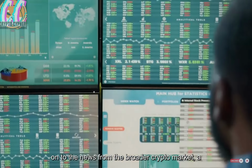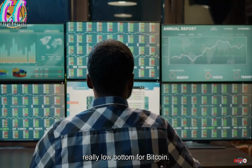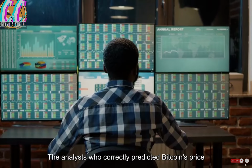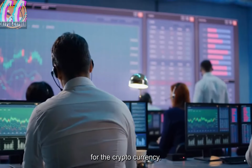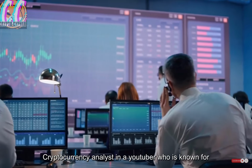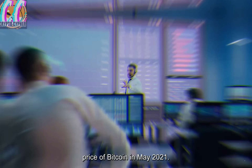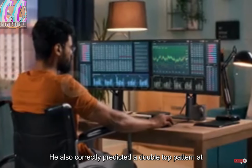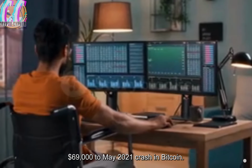Moving on to the news from the broader crypto market, a reputable analyst is forecasting a really low bottom for Bitcoin. The analyst who correctly predicted Bitcoin's price peak at $69,000 has forecast an absurdly low bottom for the cryptocurrency. Dave the Wave is a well-known cryptocurrency analyst and a YouTuber who is known for foreseeing the bloodbath in the price of Bitcoin in May 2021. He also correctly predicted a double top pattern at $69,000 before the May 2021 crash in Bitcoin.